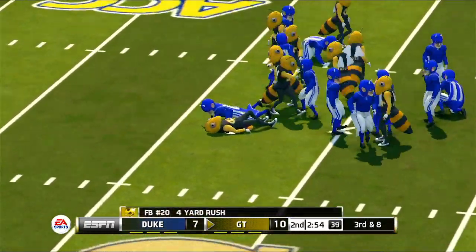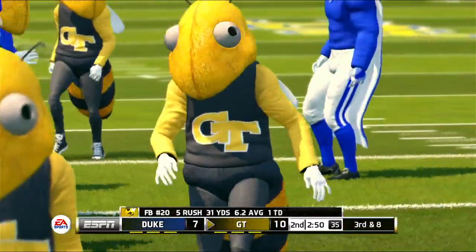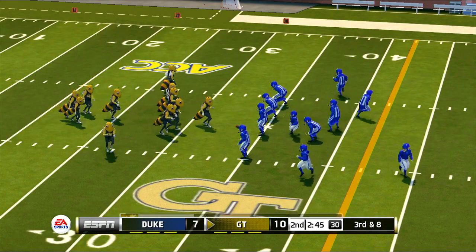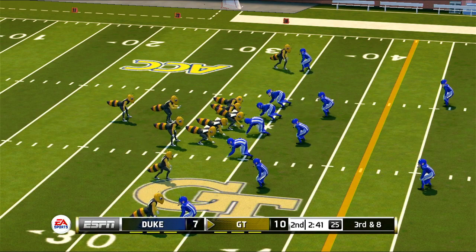They get nice yardage on that run. Call it a gain of 4 yards. Third down. From their own 33-yard line. Third down. Let's get off the field, D.